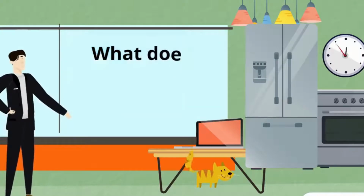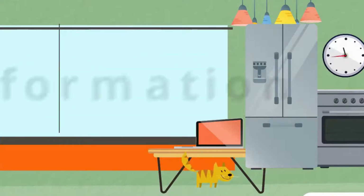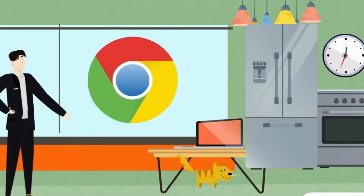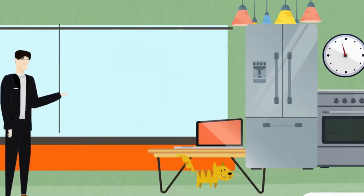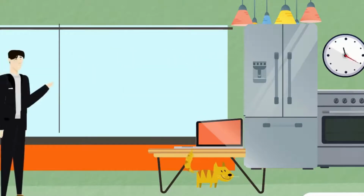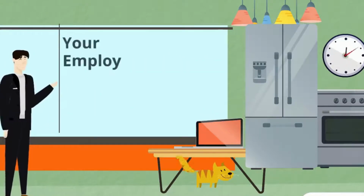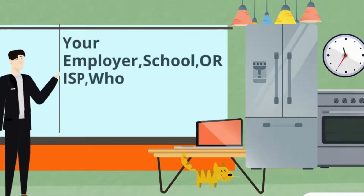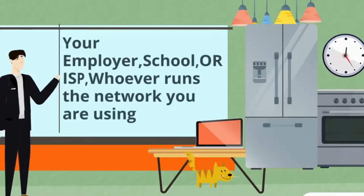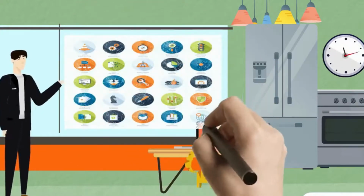Anyway, what does incognito hide? Your browsing history, your cookies and site data, information you entered in forms, and permissions you give websites. Chrome doesn't tell websites, including Google, when you're browsing privately in incognito mode. What doesn't incognito hide? Websites you visit, including the ads and resources used on those sites, and websites you sign into. Your employer, school, or internet service provider, whoever runs the network you're using, will still be able to see what you are doing on the internet. Search engines may show search suggestions based on your location or activity in your current incognito browsing session.